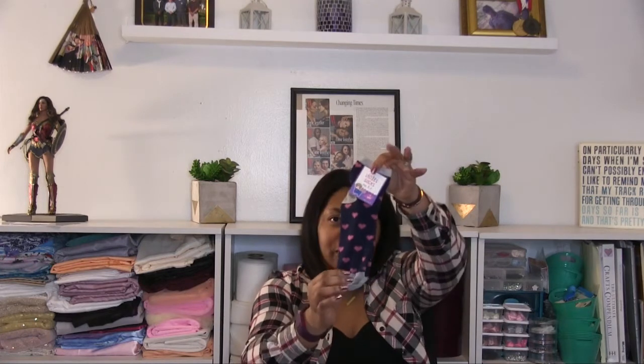Then I got some of this holographic tape. I'm not quite sure what I'm going to use that for yet, but I did buy that. These little socks I thought were so cute for autumn, and I tried my best not to get pink, but for Valentine's Day there's always some pink in it, but the main color is blue and gray, so I think she'll be okay with those. I tried to find some for Kim, but I didn't see any.